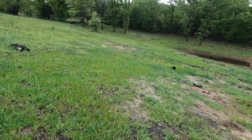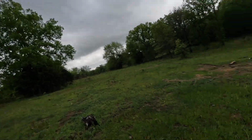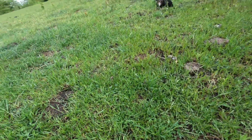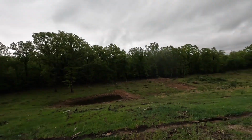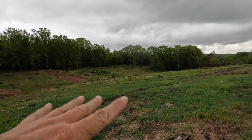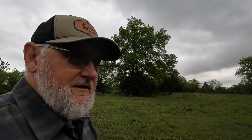So there's no fertilizer on this except for what the cows have spread. There's a lot of clover and things in here. And I'm excited to move them back in here, because even over in there, they can find a lot to eat. So yeah, they'll be sitting good once I get over here.